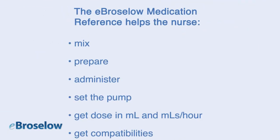eBroselow is such a system. It is so simple for a nurse to understand how to mix a medicine, how to prepare it, how to set a pump. Even if the program for that drug is not in the pump, they can simply set it for mLs per hour. Practical issues like compatibilities come up in real time.